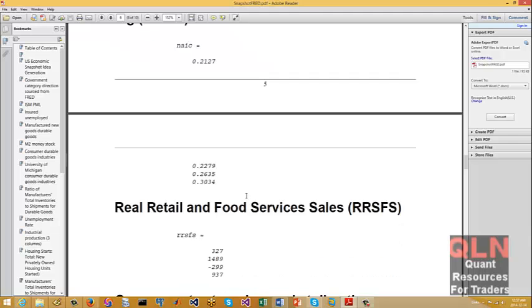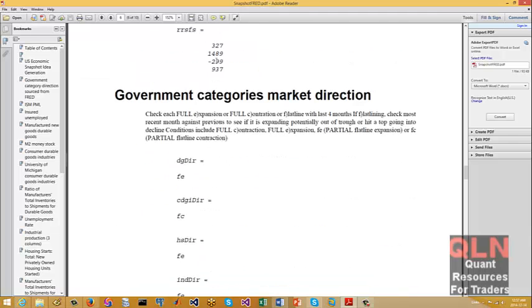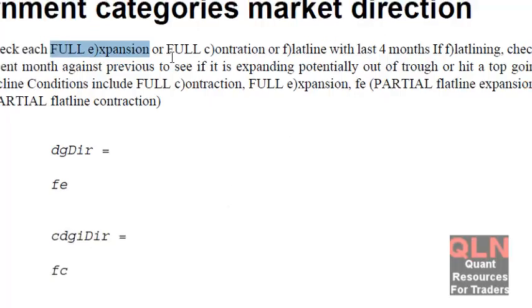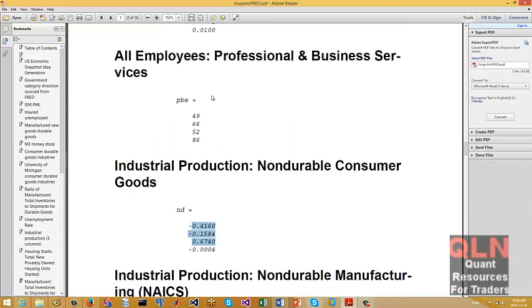So basically what I do here is I categorize these for market direction based upon these categories I just showed you. Some of them are used, some of them are not. And I'm going to show you which ones are used right now. So what I do is I give a category of FE, FC, C, or E. There's only 4 categories. So you can have full contraction, or you can have full expansion. So it's E or C. On top of that, it could flatline or basically chop. Basically be in a choppy position, sort of like this.